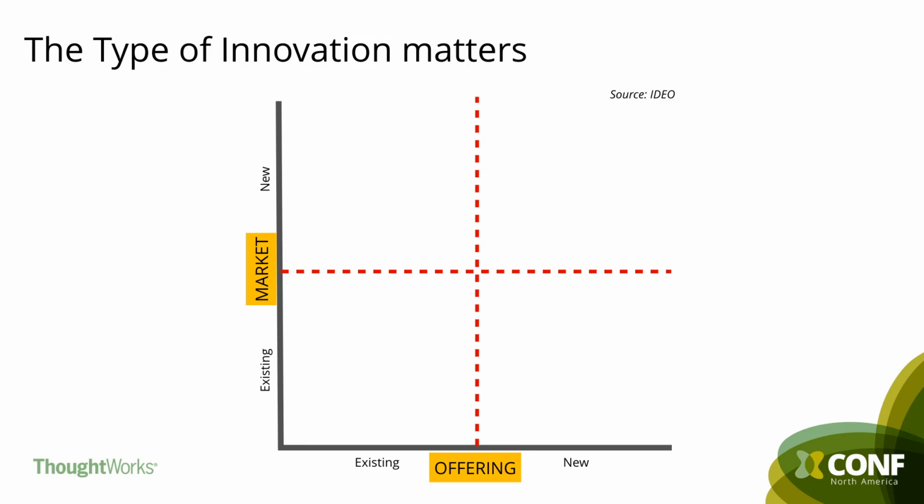Before we talk about that a little bit more, I think it's important to look at the product that you're building. Where does it sit? What type of innovation does it qualify as? And related to that, what is the kind of risk we're looking at? So we look at the simple model from IDEO. On the bottom axis is simply whether you are taking an existing or a new offering to the market. And on the left axis is whether it is an existing market that you're already serving or a new market. This could be geographic markets, these could be customer segments.